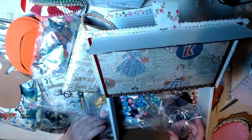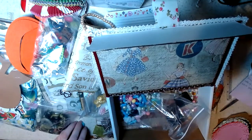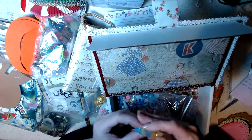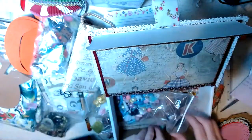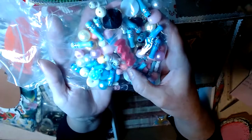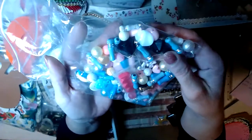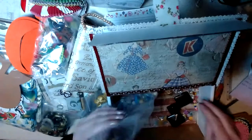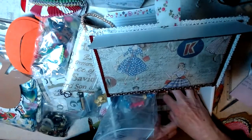Let me set some of this stuff down. Let me put these back. These are going to roll off. Let me just hold this bag up. Oh, she sent me some of these flower caps. I love these. I can never find these. I think I'm going to order some of these. But look at all these gorgeous beads. Oh, I love that one and that one. I love that. And that's really cool. I love the textured beads. Fun, fun, fun. So much fun in one box.